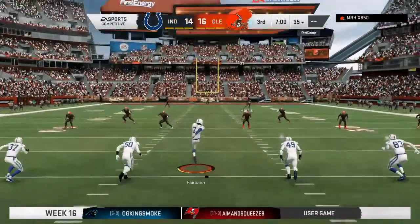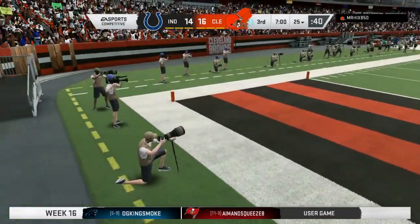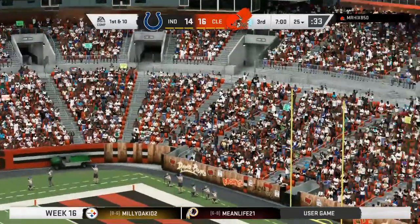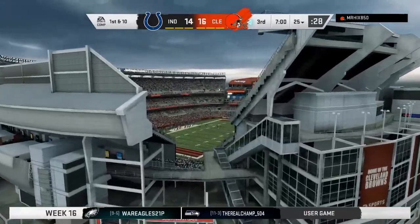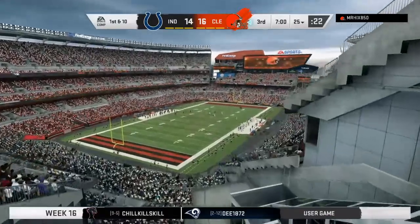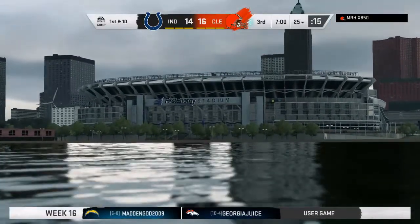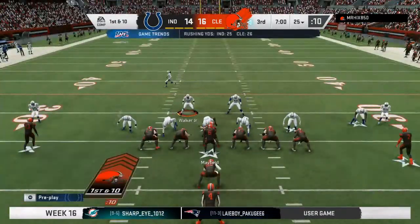The Browns are going to get the second half kickoff, and they've got this lead as well as we are back and underway. And this will be a touchback as that sails over the end line. The Cleveland offense ready to go. They have the lead. Now they'll be looking to extend that lead.